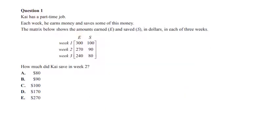All right, this is a ridiculously easy question. It just says, how much did Kai save in week 2? So we go down the save column, across from that, we can see it's 90. 98% of people got that right. What were the other people doing that got that wrong? Oh, dearie me.